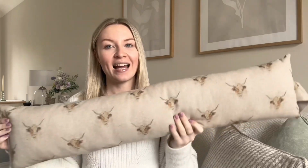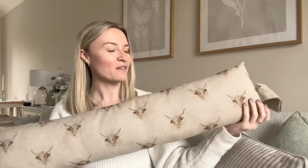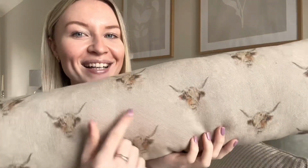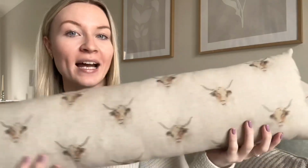So the other thing, which is a little bit more random, but something that I ordered that I have got a lot of use out of, is my draft excluder, which goes by the front door. This is actually a small business that I found on Etsy called The Willoughby Way, and she very, very kindly made me a bespoke size that fit my front door. I went for this gorgeous little Highland cow print. She does have quite a few prints, and it was quite a reasonable price as well. I think it was only about £20.